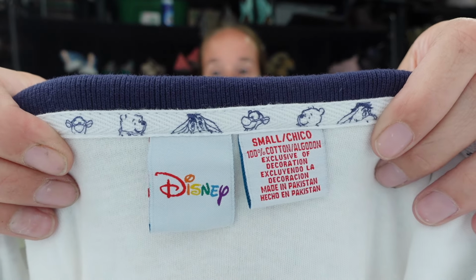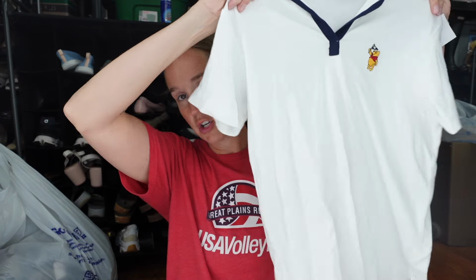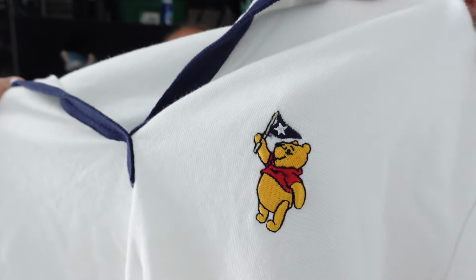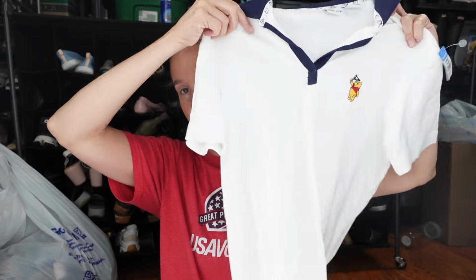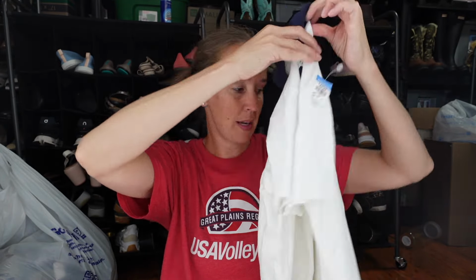I got this vintage Disney polo. I don't recommend picking up all vintage Disney. I do it because I'm obsessed with vintage Disney, and I just can't help it. It's a size small. This is so cute. It is white with a navy blue collar, a short sleeve polo shirt, and it's got Winnie the Pooh here with a little flag. So I thought that was so cute. I usually sell most of my stuff for like 15 to 20, and I started around 25, but sometimes it sells for full price, sometimes it marks down, but we'll see how that one does.